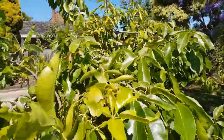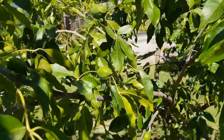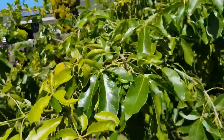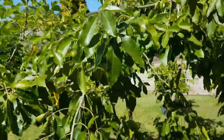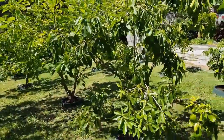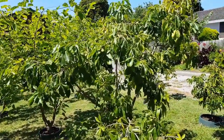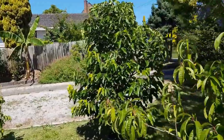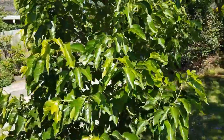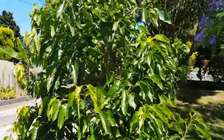Here's another white sapote. This one had the largest ones last year, literally baseball size. It's a beautiful one. And here we have another mulberry. This is the red shatut. So the same as the white, except this one is red colored.